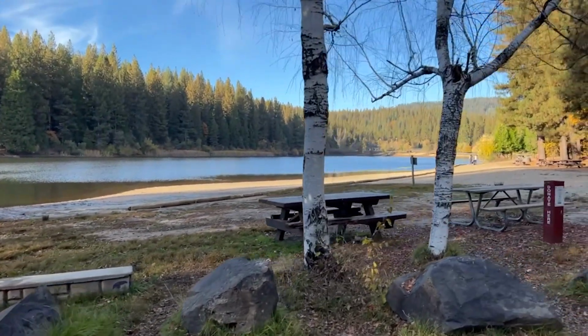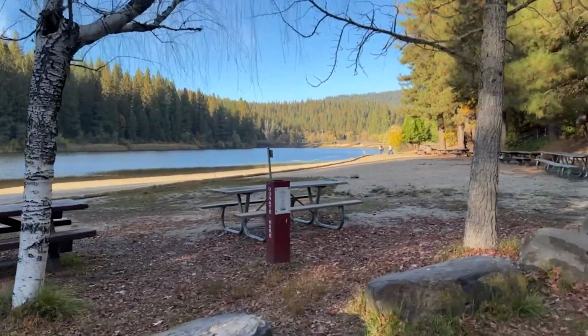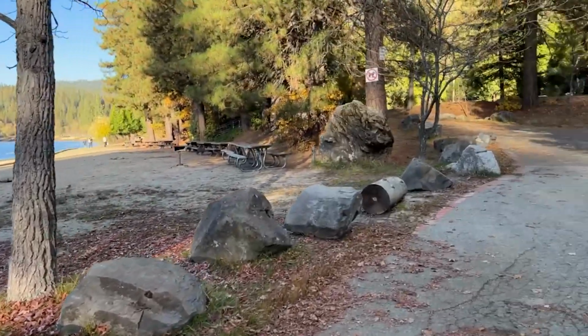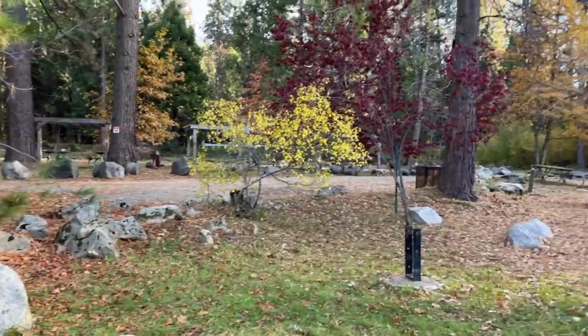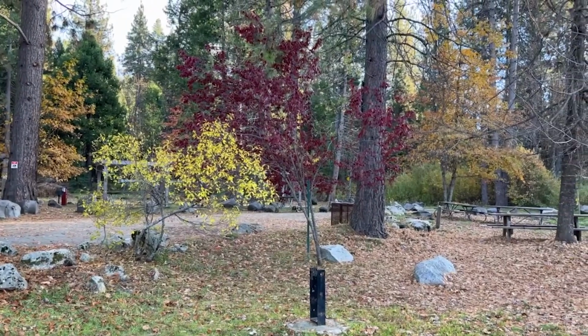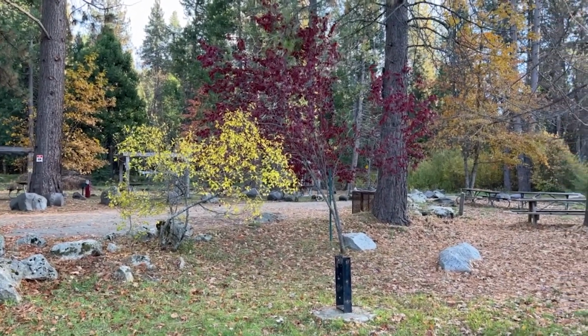See that barrier there to prevent the sand from washing down into the lake. So, getting prepared for winter. Oh, look at this tree. This is such a deep color. Isn't that beautiful? Especially with the chartreuse green in front. That's lovely.